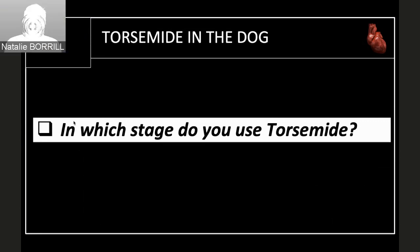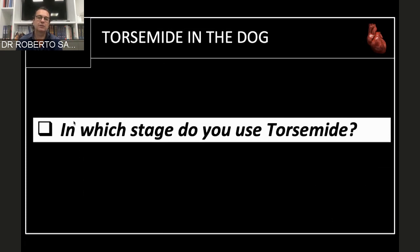Okay, so 54% are using it in both stage C and D. 5% are not using torsemide, and then it's split between stage C and D at about 20% in each stage. Okay, thanks. So we have a rough idea now of how you are currently using torsemide.